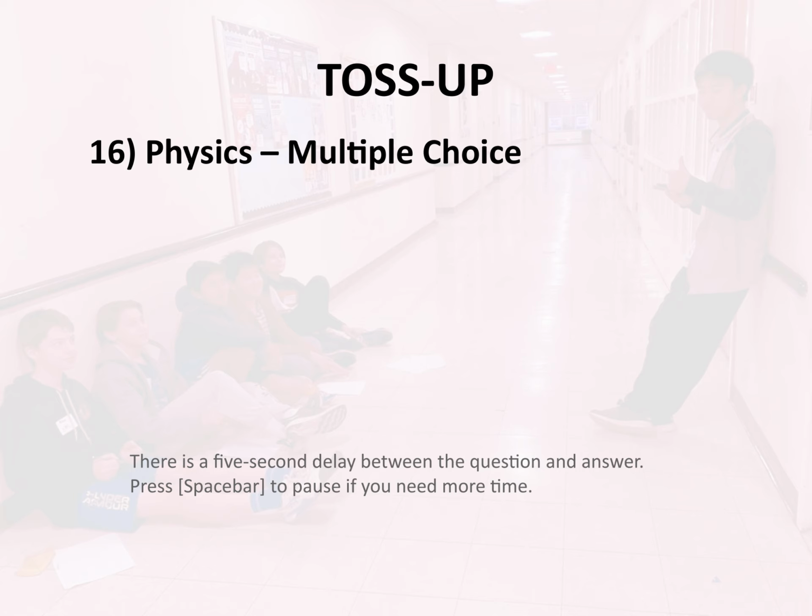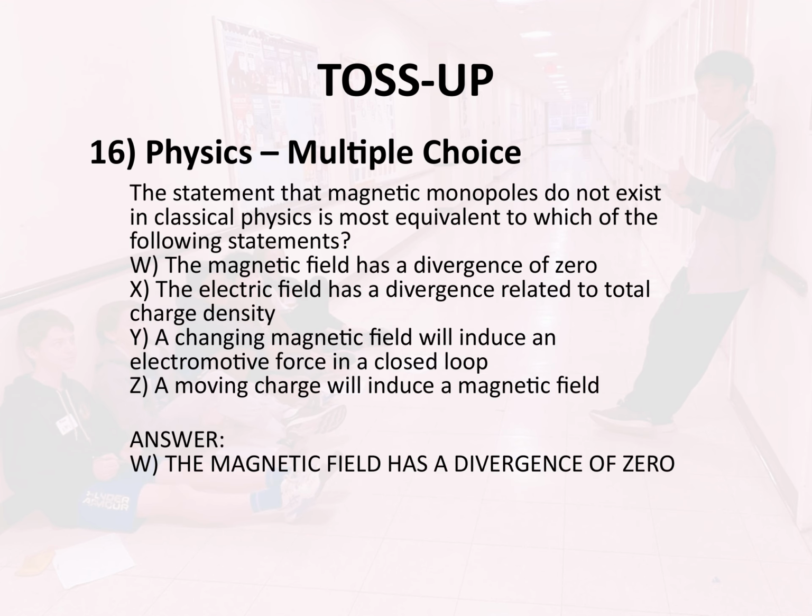Toss-up 16. Physics, multiple choice. The statement that magnetic monopoles do not exist in classical physics is most equivalent to which of the following statements? W. The magnetic field has a divergence of 0. X. The electric field has a divergence related to total charge density. Y. A changing magnetic field will induce an electromotive force in a closed loop. Z. A moving charge will induce a magnetic field. Answer. W. The magnetic field has a divergence of 0.